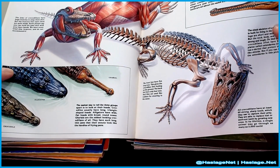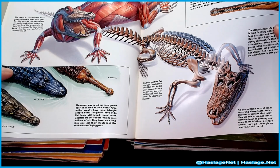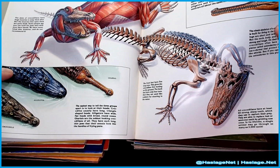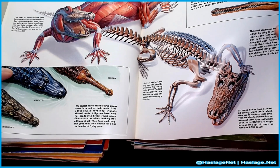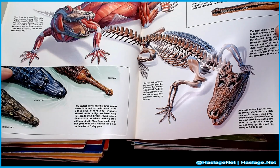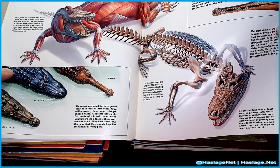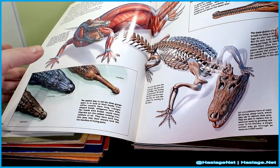The easiest way to tell the three groups apart is to look at their heads. Crocodiles usually have long triangle-shaped heads. Alligators have wide, flat heads with broad, round noses. And gharials are the oddest-looking crocodiles of all. They have such a long, thin jaw that their snouts look like handles of a frying pan. Okay, that kind of makes sense, yeah.